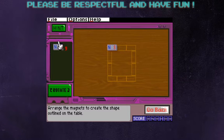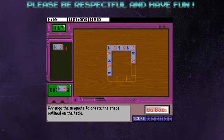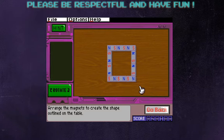Yeah, you can start to see how these little magnet puzzles are gonna go. The biggest problem I had is getting to the end here and then not being able to slot the bar magnet in there. Go around and leave a corner open so it's easier to fit in there. Like so.